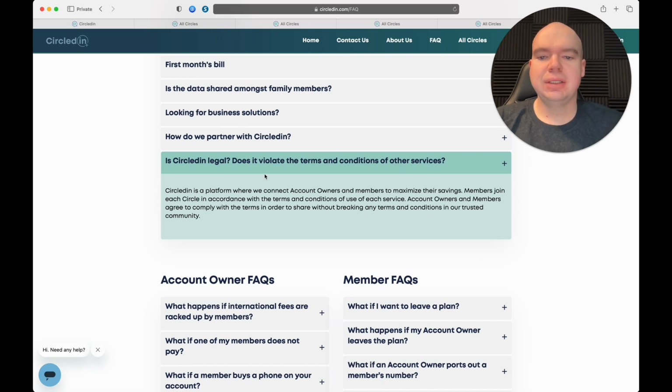And here's another important thing that you're going to want to know. It is going to give you some additional peace of mind. Is CircledIn legal? Does it violate the terms and conditions of other services? CircledIn is a platform where we connect account owners and members to maximize their savings. Members join each circle in accordance with the terms and conditions of each service. Account owners and members agree to comply with the terms in order to share without breaking any terms and conditions in our trusted community. So that right there is some great peace of mind.